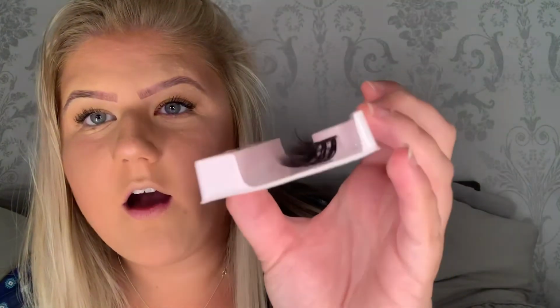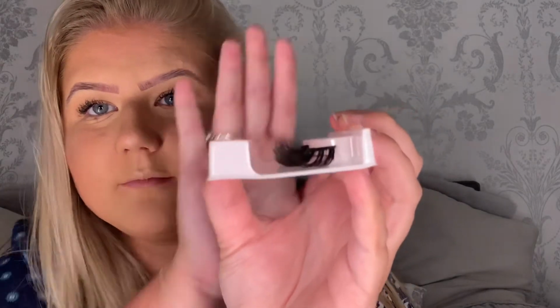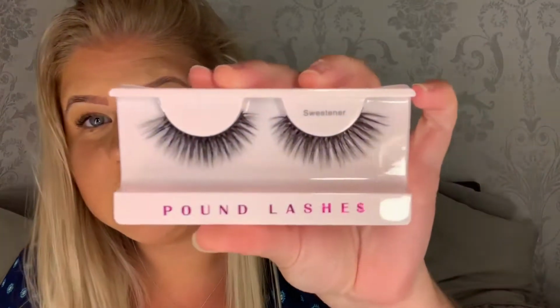and they are like 3D. I don't know if you can see that, maybe if I do that. They actually have loads of different layers. So that is that one. Then I also got, oh yeah, this one is called Beige. Then we got this one, which is called Sweetener.